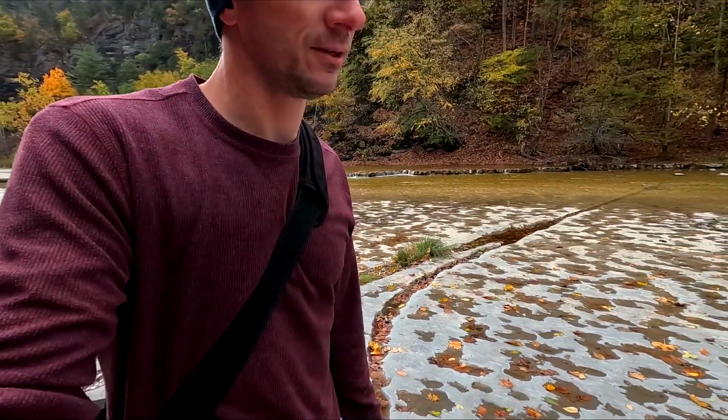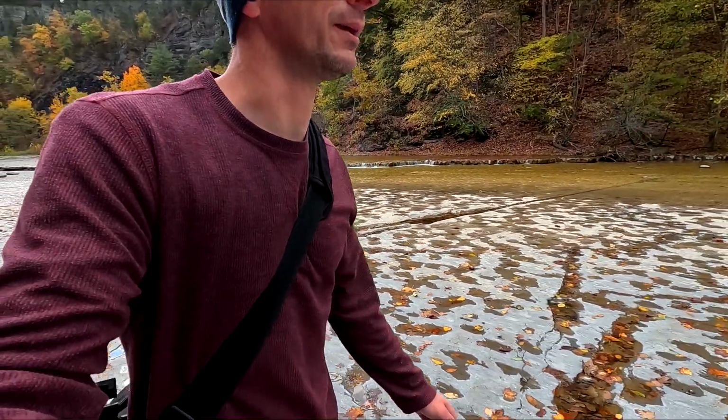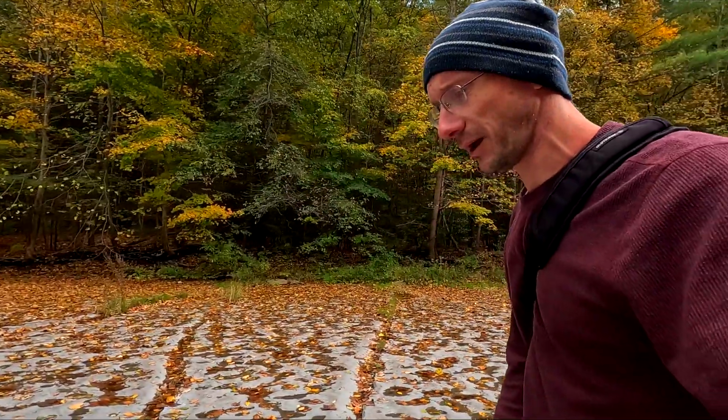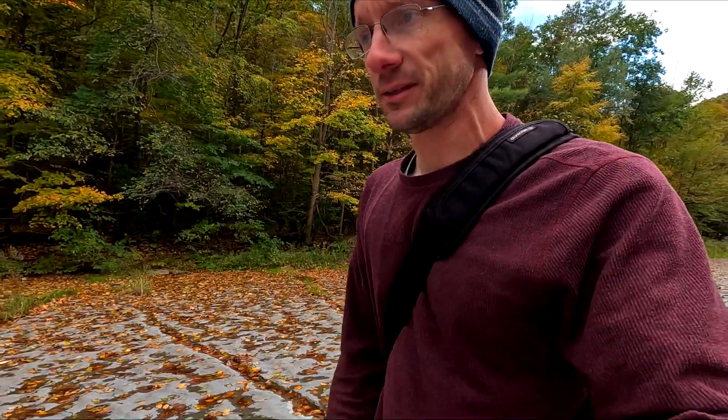Colors are a bit early on, maybe by a week. I think by this weekend these colors will be popping, but otherwise I don't think the colors are quite there yet. There's some patches of reds, but there's also lots of patches of greens and some very soft yellows. Tomorrow I will start out the day at Watkins Glen. It should be a good one.